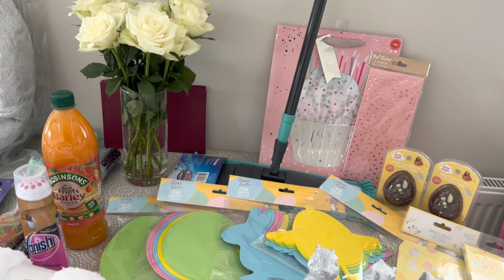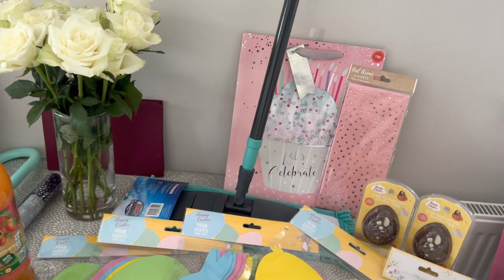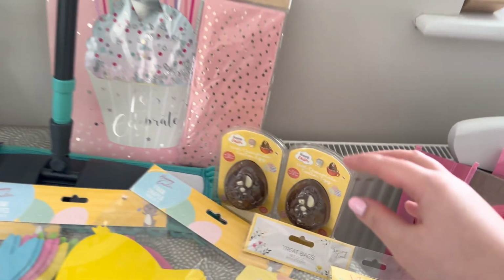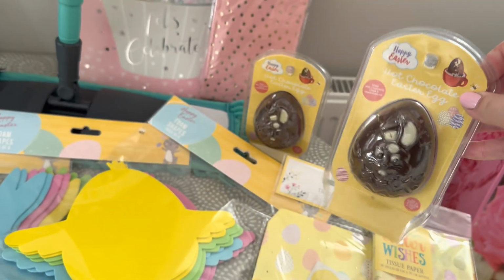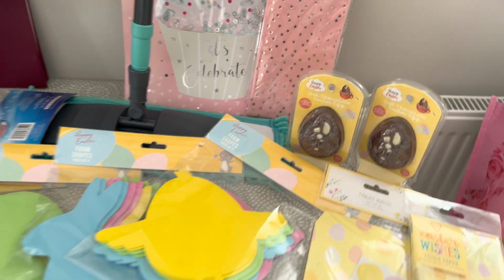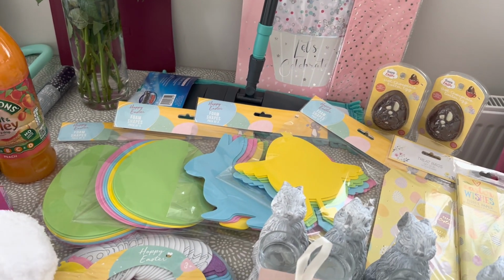It's a lot quicker to sweep our front room with a noodle mop than it is with just a regular brush. So that was £3.49. Picked up 2 hot chocolate Easter eggs. It didn't really matter that they were Easter egg ones. They were 2 for £2.50, but that's what I like to make hot chocolate with. And I picked up some Easter bits to craft with.